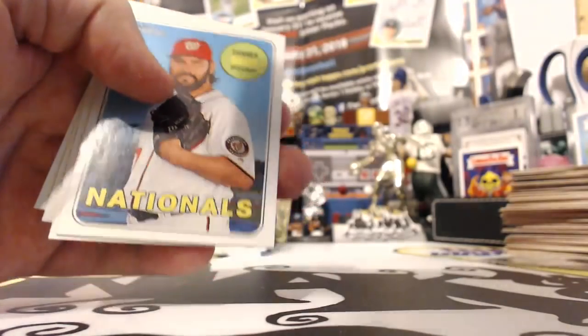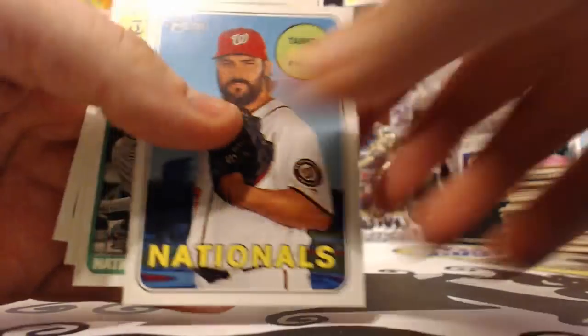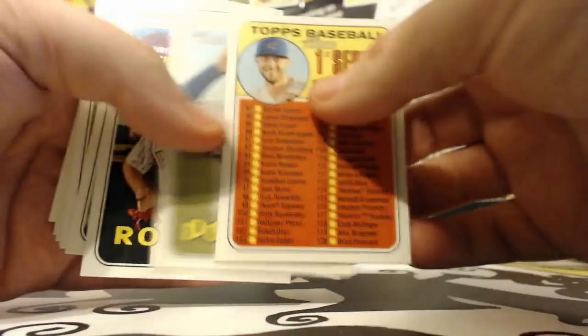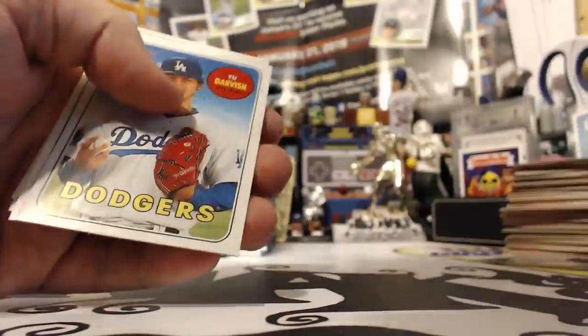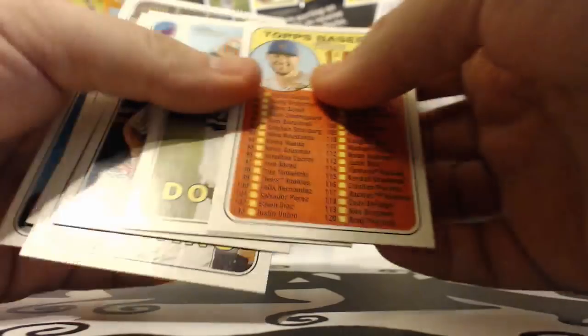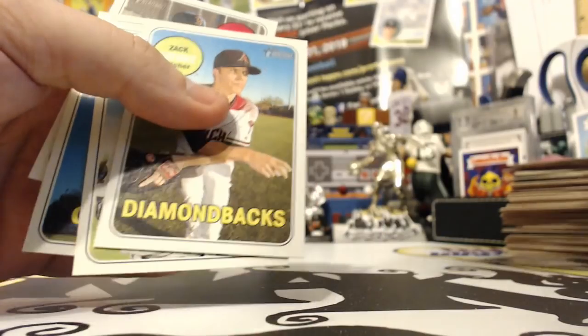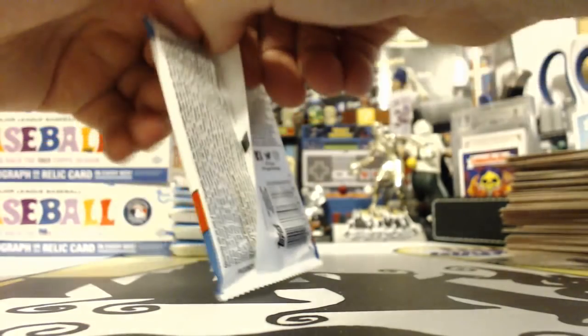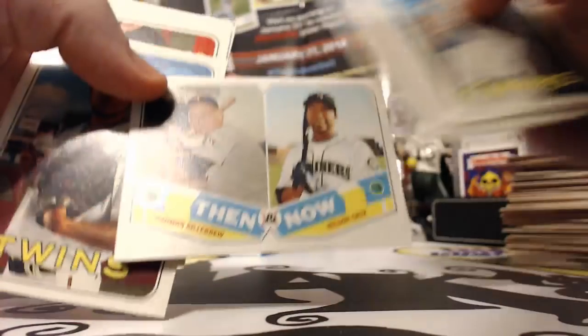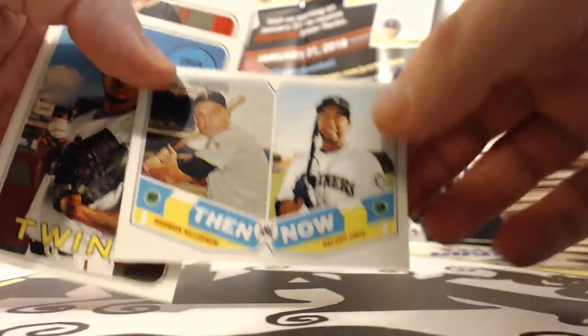All right, Kenley Jansen, short print for the Dodgers, card 424. Checklist, yeah, whatever player's on the checklist, that's who it'll go to. There's a bunch of different players. Doesn't look like a short print there either. All right, then and now, who's that? Killebrew and Nelson Cruz. We'll random those at the end of the break.